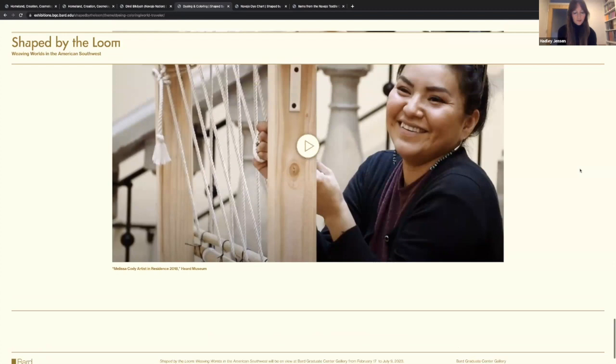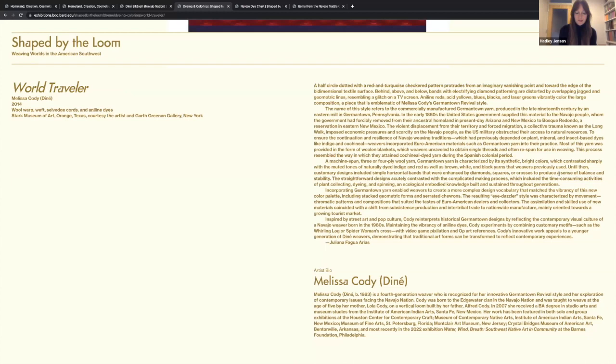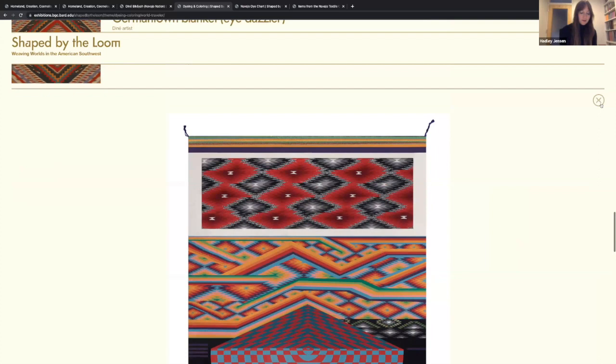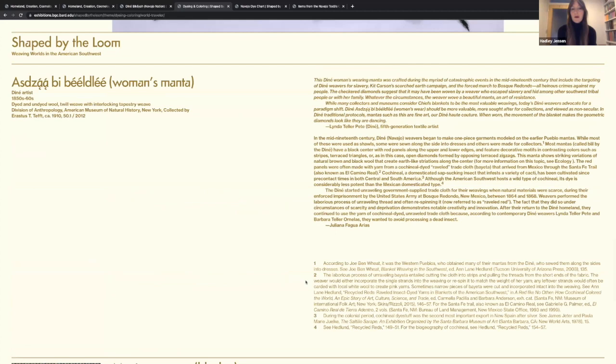And these theme pages were initially developed in two graduate seminars at BGC, one that I taught in spring 2020, and one that I co-taught with Professor Aaron Glass in spring 2021. And teaching is a key component of exhibition making at BGC. So we're pleased to be able to feature this content that was researched and written about by our students.